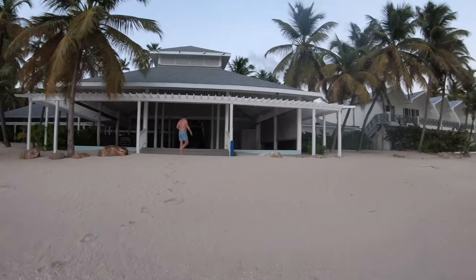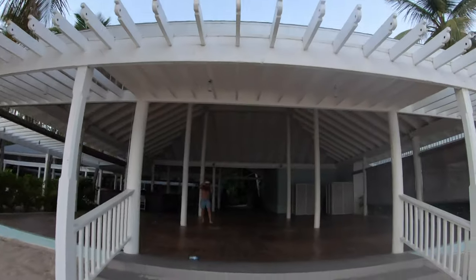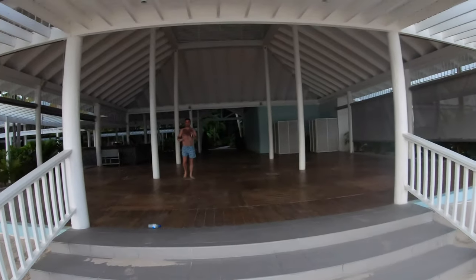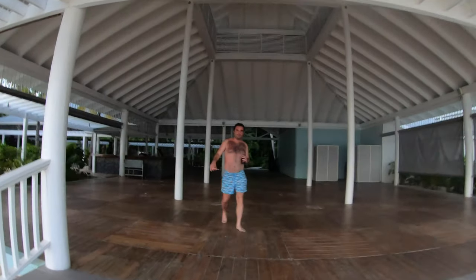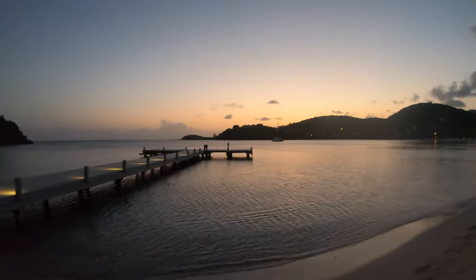Completely deserted beach. So we came to this hotel thinking it was going to be open for dinner. It's completely closed, but that's even better than it being open because it's a beautiful beach with no one on it apart from us. Got our beers and we're going to kind of explore. Filming you, filming me. How beautiful is this?